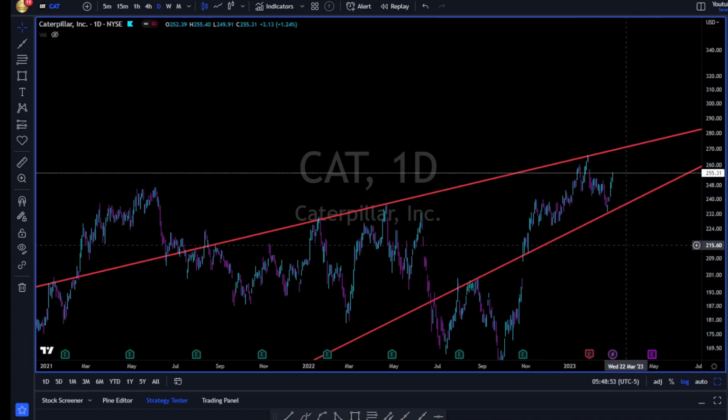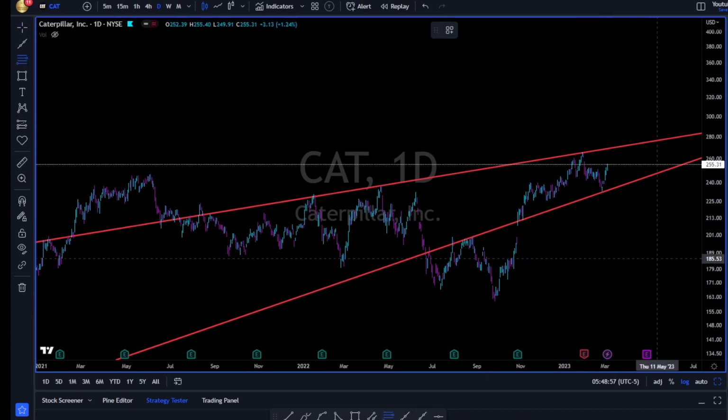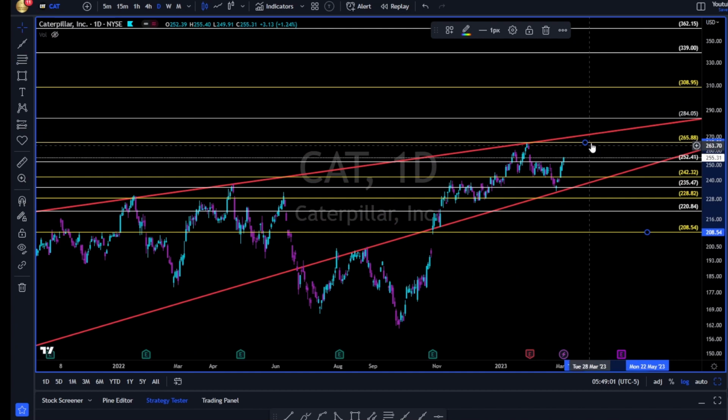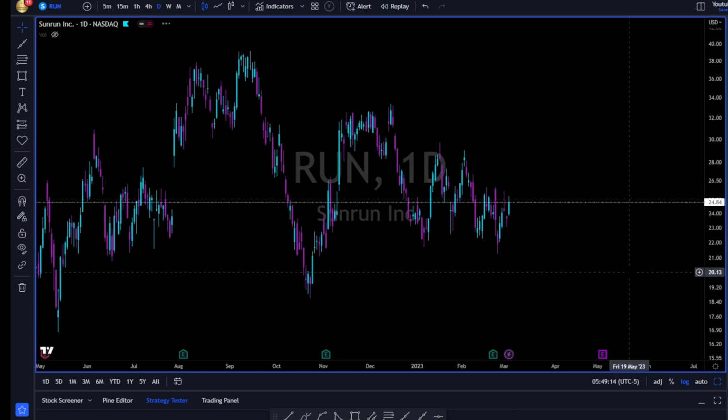Breaking above it, we can assume 306 will be next. Let's see what Fibonacci says. We take swing low, swing high, and there you have it. 266, 267. Breaking above, you have 284 and 309. To the downside, you have all the levels to the downside together with this trend line.